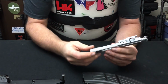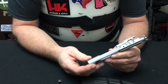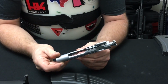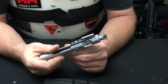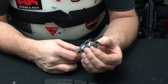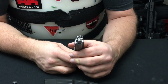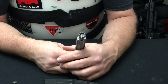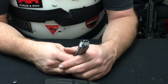Looking at the bolt carrier group itself, we have a standard 5.56 millimeter AR profile bolt carrier group, properly staked carrier key screws. The barrel of the bolt carrier itself is magnetic particle and proof tested, ensuring that you have the highest quality that you can get. The bolt itself is a standard 5.56 millimeter bolt, which is machined out to accept the 7.62 by 39 millimeter cartridge case. This has been one area of concern that many people do have.